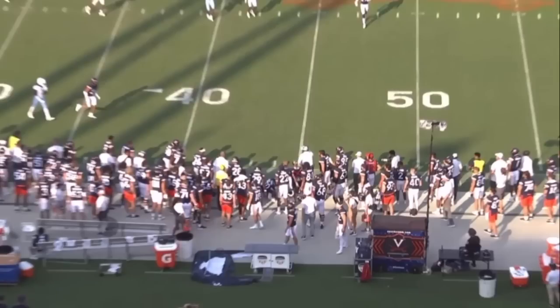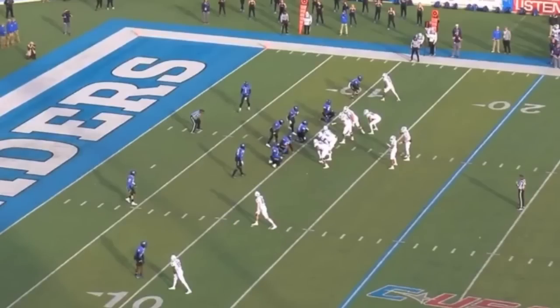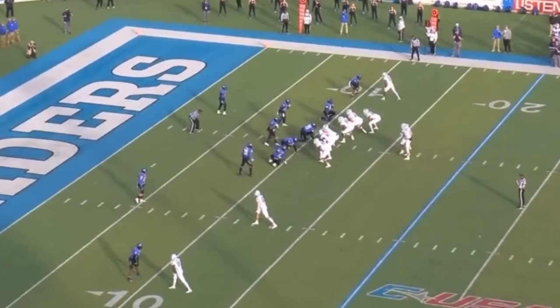Pretty exciting. I just showed you a great example of how Zack Kuntz can go out and beat man coverage because of his catch radius and his length. That mismatch nightmare translates extremely well to the red zone, and I anticipate it will at the next level as well. Number 2 receiver, left-hand side of the formation here for Old Dominion. He's going to again attack the cushion.